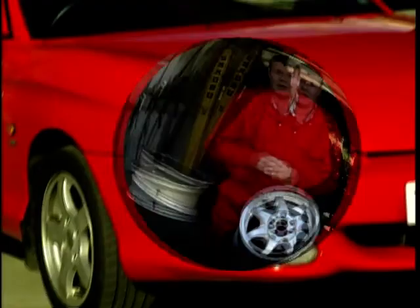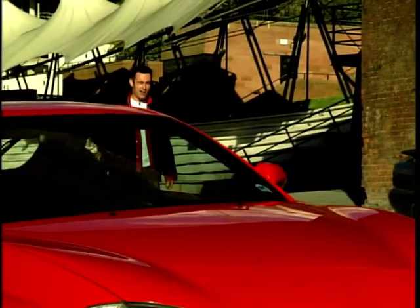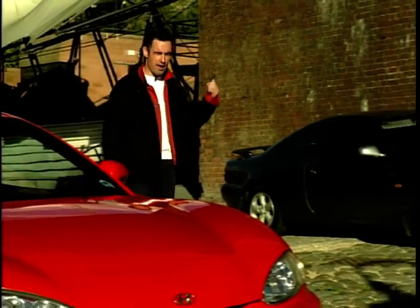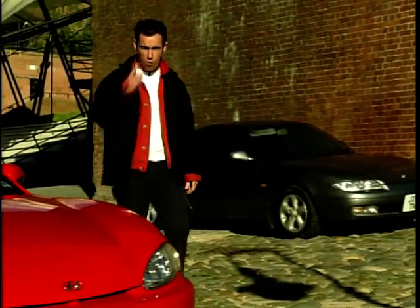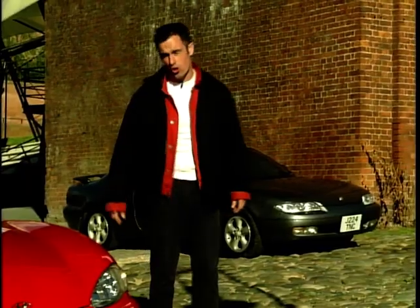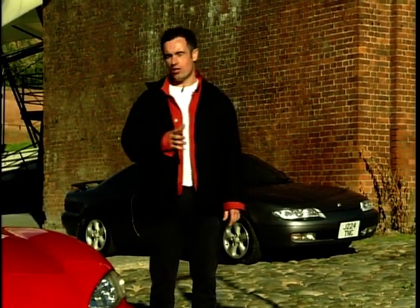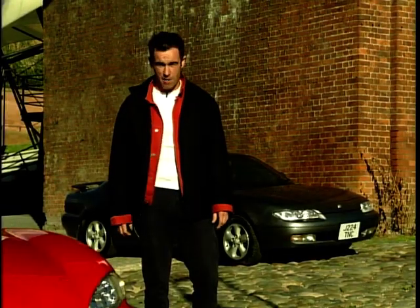Right then, so far Darren has driven the Hyundai Coupe, which he liked, but he liked the Mazda MX6 even more. And I've got one more car for him to have a look at, so make sure you join us after the break. And if you've taken a fancy to any of these cars so far, we'll be telling you what to look out for if you do eventually go out and try and buy one of them. See you in a minute.